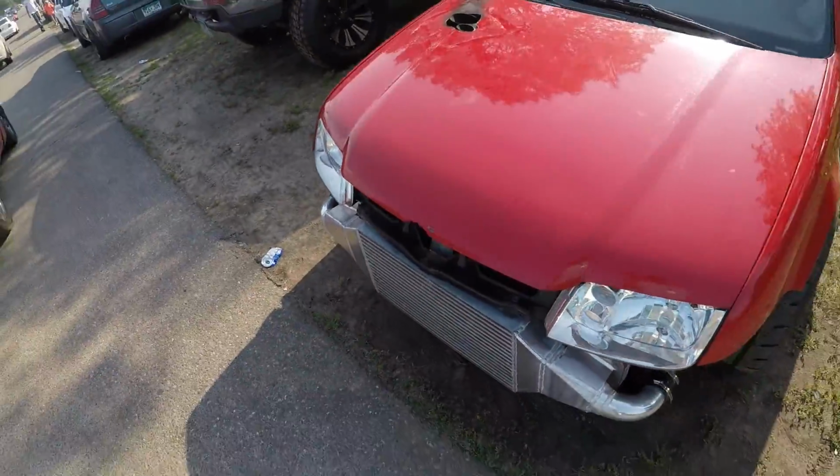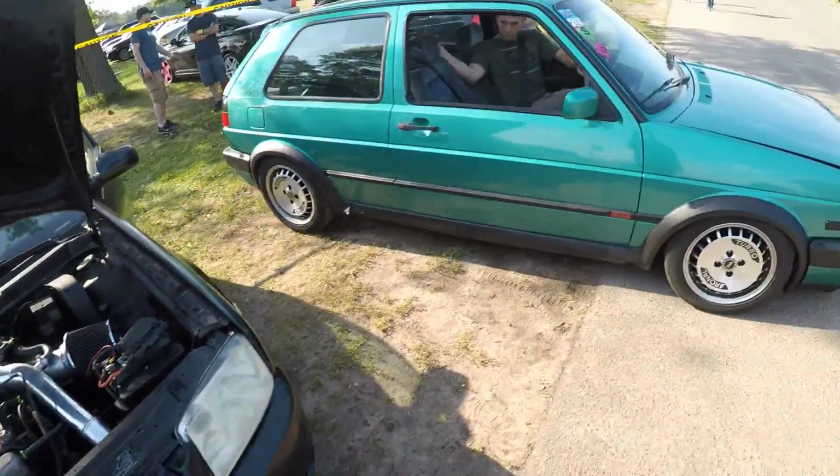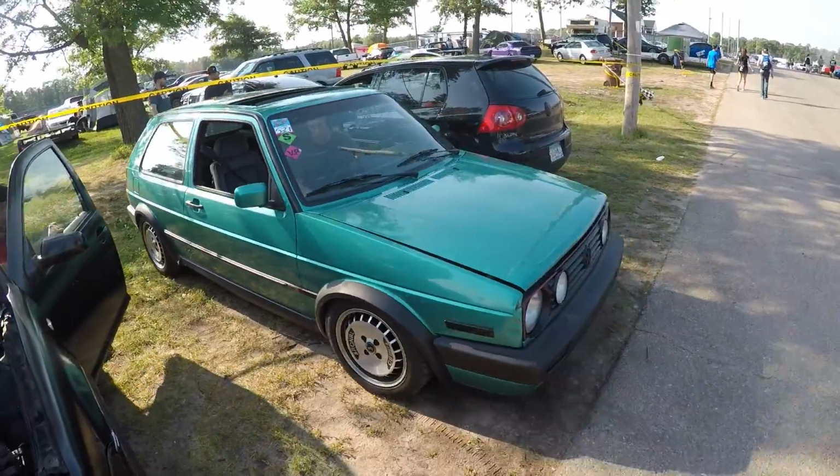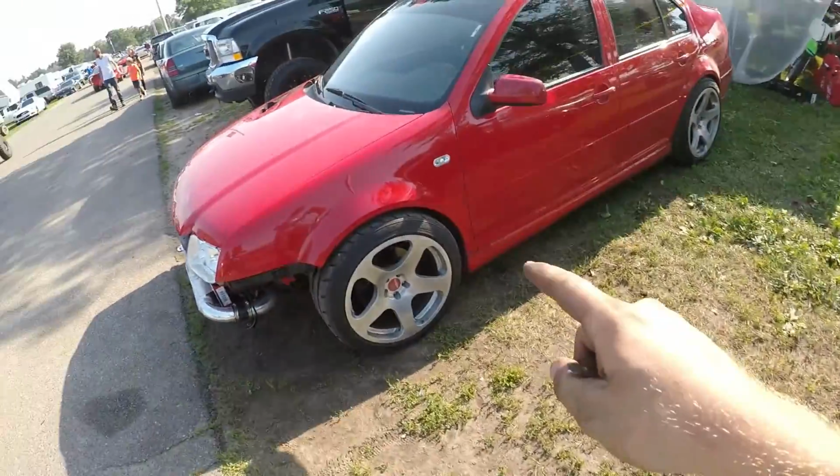That's gonna do it for today. End of Saturday here at Powercruise. All the cars just running amazing. Got the Mark II here running fast. This car is very fast. That's it for today. We're gonna do roll racing and cruising again tomorrow.